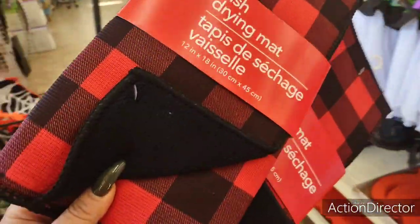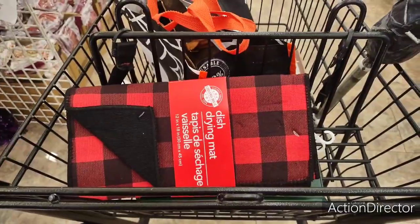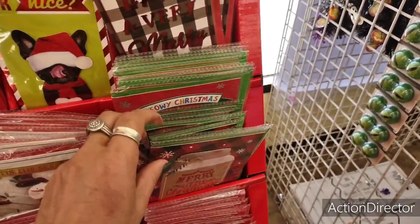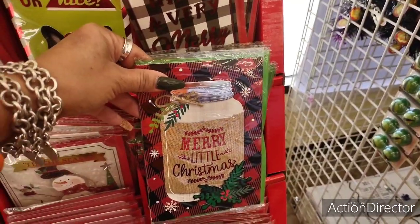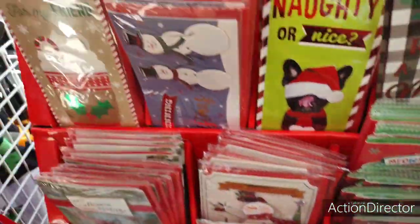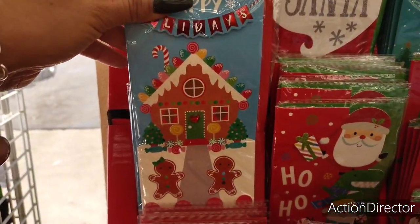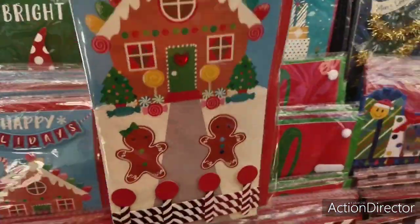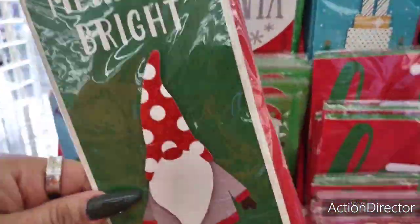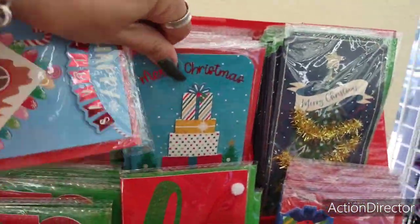And look, they have the red and black Buffalo check mats, and these are amazing. You definitely need these. You need to get them now when you see them, okay? Trust me. All right, we're gonna look at how cute these cards are. They're stinking cute, you guys. They have, look at this, Merry Little Christmas with the mason jar and the red and black Buffalo check, perfect for framing. For my friend, look at the cup of hot chocolate. Totally cute. The gingerbread house and the gingerbread woman. How cute. Sorry about that glare. There you go. And look at this. The gnome. Of course. Merry and bright. How cute is this stuff? Merry Christmas with the presents and the truck.